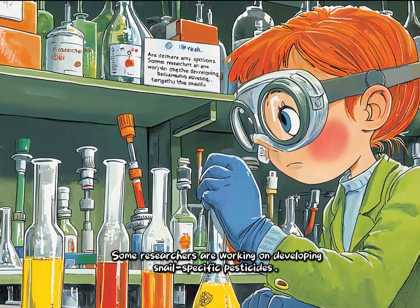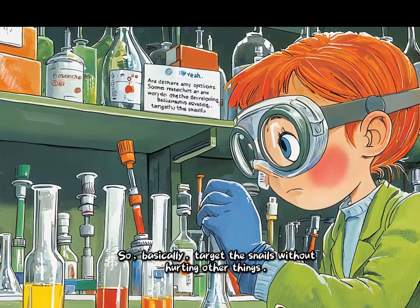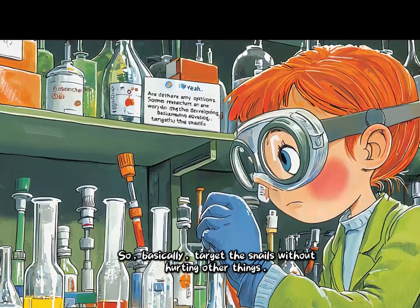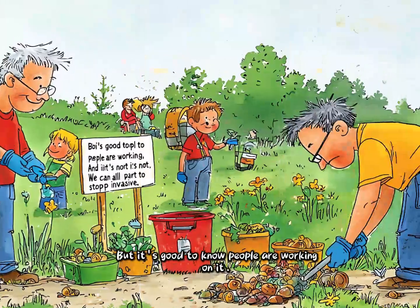Yeah, some researchers are working on developing snail-specific pesticides. Okay. So basically target the snails without hurting other things. Exactly. I see. It sounds like a tough problem. It is. But it's good to know people are working on it.